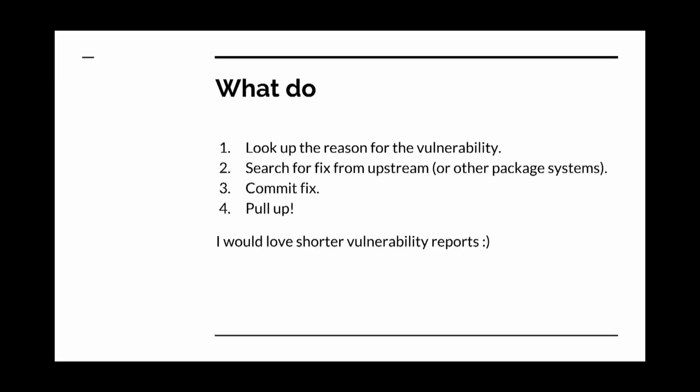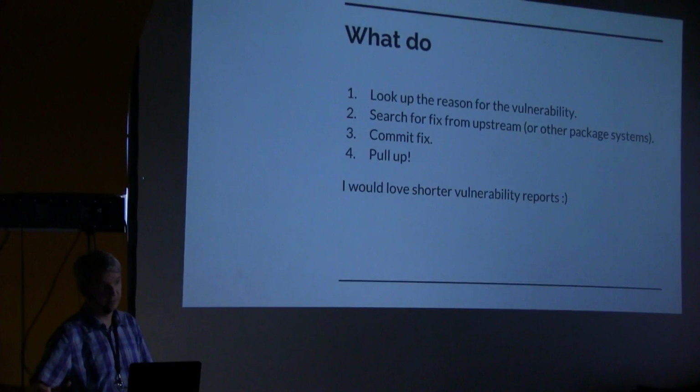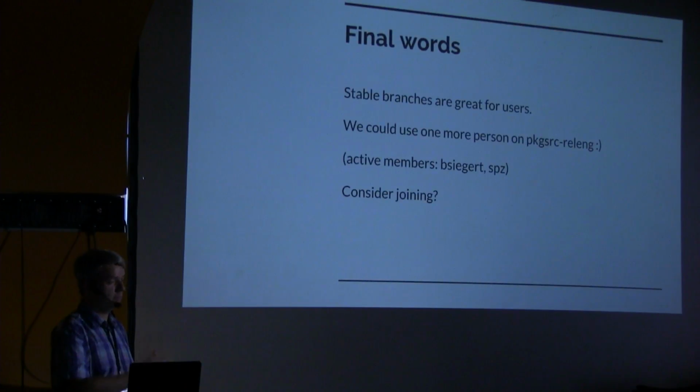By the way, the mail doesn't say why a certain package is vulnerable. You have to look into the vulnerability file that package admin can download for you, and that usually contains the URL for the vulnerability report, and then you can go to the report and see if there's a link to a fix. So we would love to have more pull-ups that fix these things.